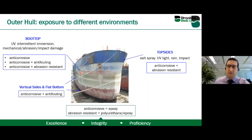And then we have the vertical sides and the flat bottom, which to some extent will have the same type of paint, but there are slight differences because the so-called fouling pressure will be different on the vertical side compared to the flat bottom. But certainly there is an anti-corrosive paint at the bottom, and on the top there will be an anti-fouling paint. Generally, when we talk about anti-corrosive paint, these are always epoxy-based paints. And when we talk about abrasion-resistant paint, typically it is a polyurethane, but it can also be an epoxy paint, like in cargo holds.